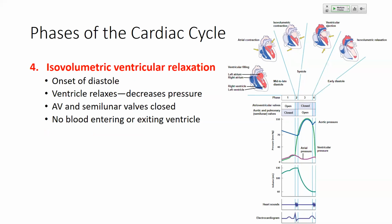Finally, phase 4 is isovolumetric ventricular relaxation. This is a similar phase to phase 2, where both valves are closed once again. And this is the onset of diastole. So this is where we start the filling phase once again. So the ventricles are now starting to relax. Pressure is dropping within the ventricle, although both valves are closed at this point. So volume is not changing.